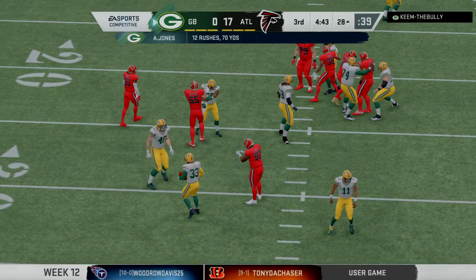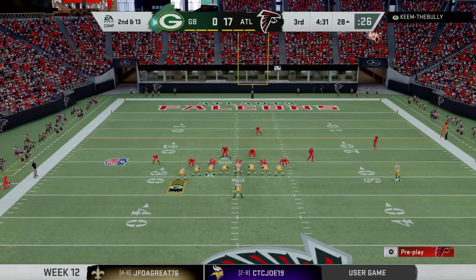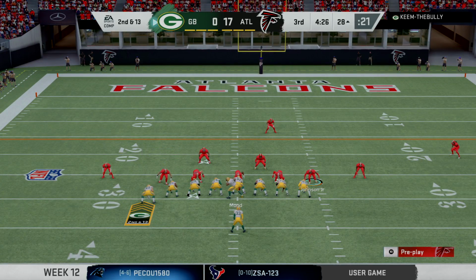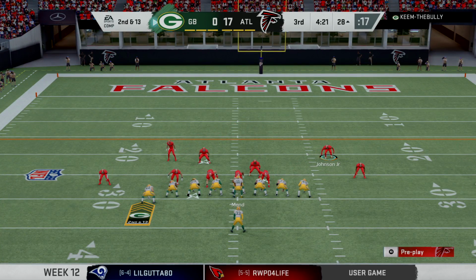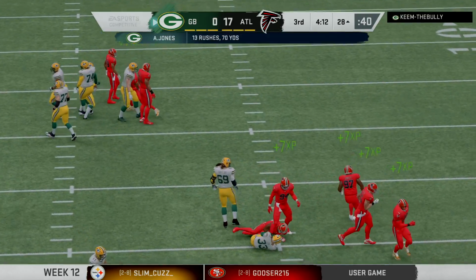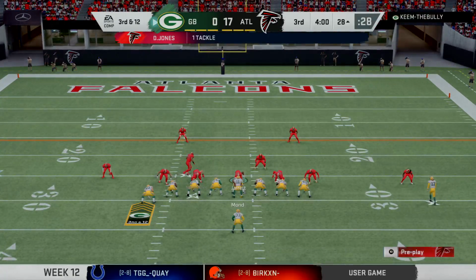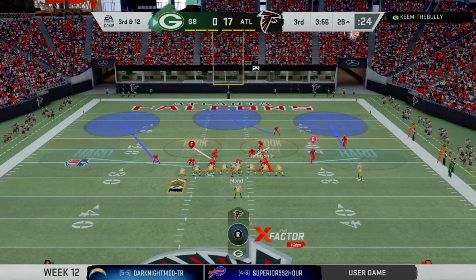A running play here on first down is going to go nowhere as he is tackled behind the line of scrimmage. Hey, watch it, watch it. On second down, it's Jones. And this one also slow in developing as he's maybe getting back here to the line of scrimmage, but not much more than that. No gain on the play. Brings up third down.